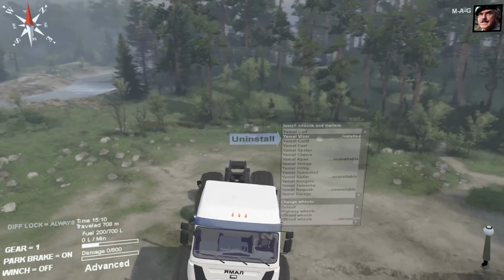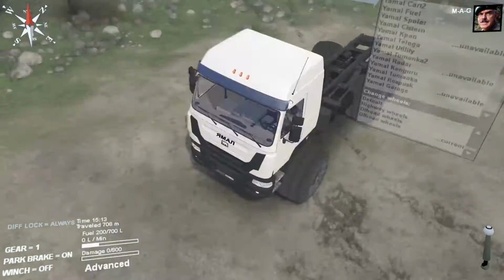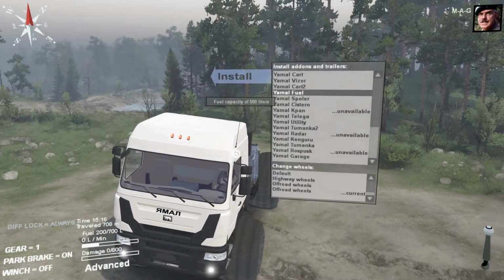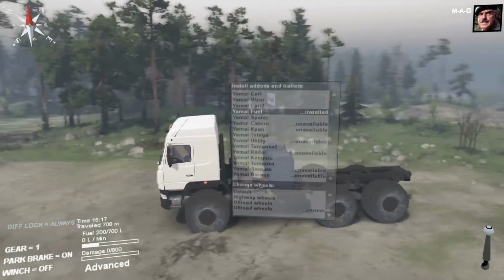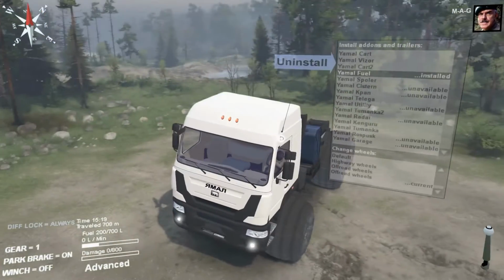Right there, can you see it? It has a reflection on it, actually. That's pretty cool. You also get a massive fuel tank on the back of it. 500 litres of fuel.